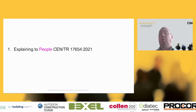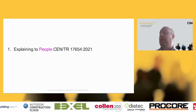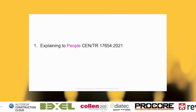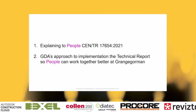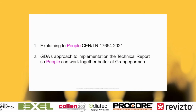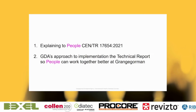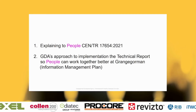So just what I am going to discuss today, first I'm going to explain to people the technical report 17.6.54. And then I'll also look at GDA's approach to implementing the technical report so people can work together better at Grangegorman. And the method that we use for this is we have an information management plan to achieve this.